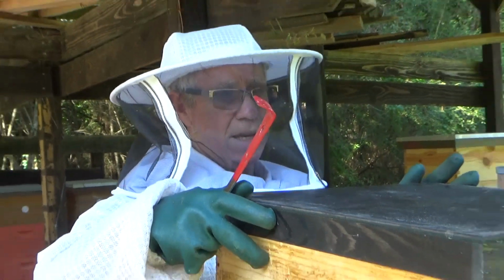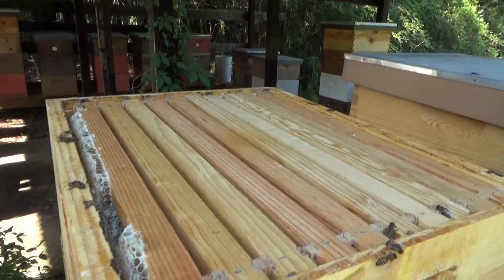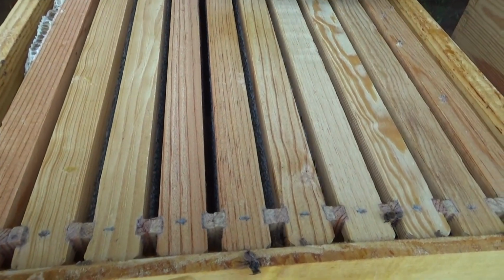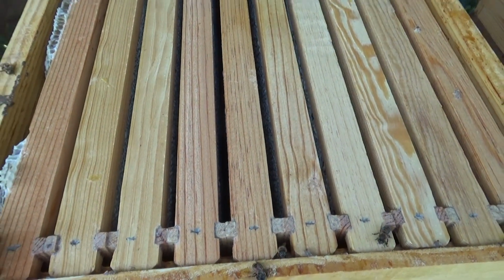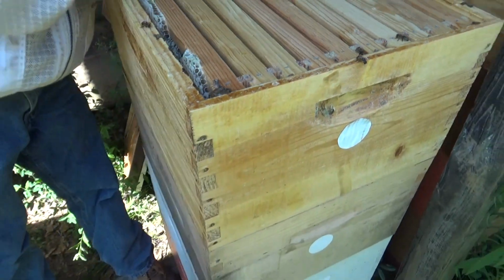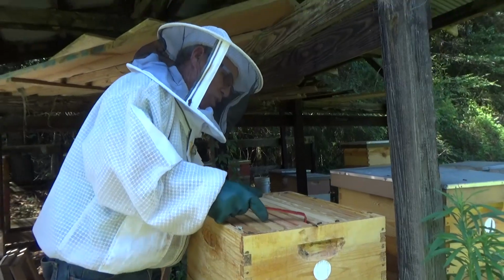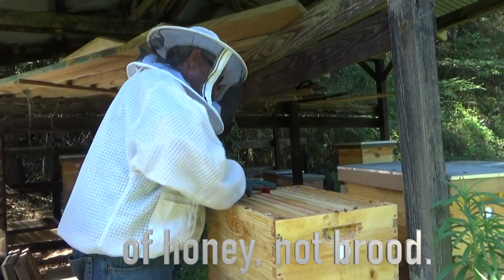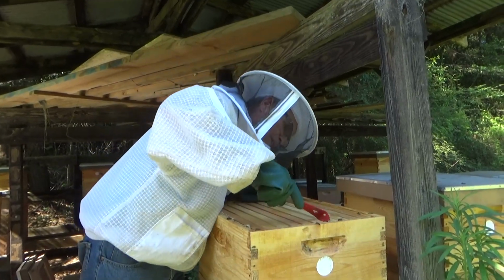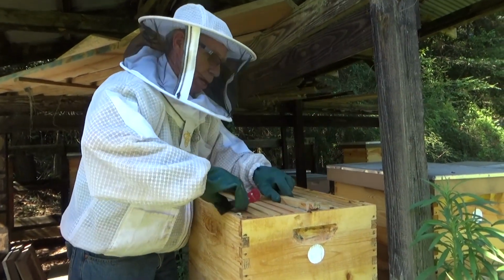We're going to go ahead and take our lid off, and I can show you how good these fume boards work. You see that? There's no bees up in the top of here. And the first thing I want to do, even though I know in this fourth box there's not going to be any brood up in here, because she'd have to cross through a whole box of brood, I just want to pull out my center frame, because if the queen did get up in here, she's going to start laying in the middle.